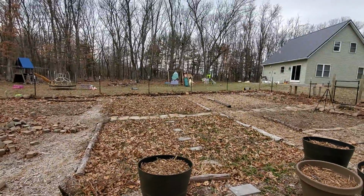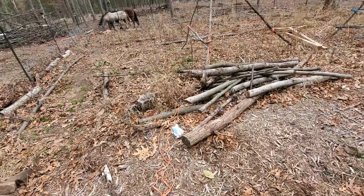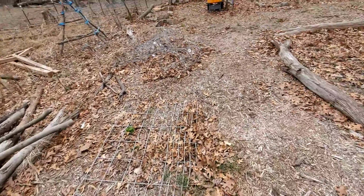Let's see the kids. It's only 50 degrees out and they're in their robes and underwear.